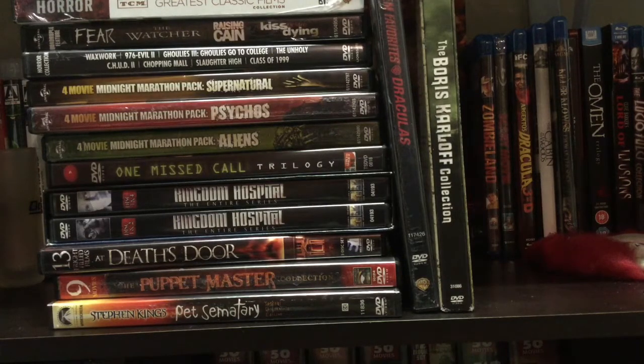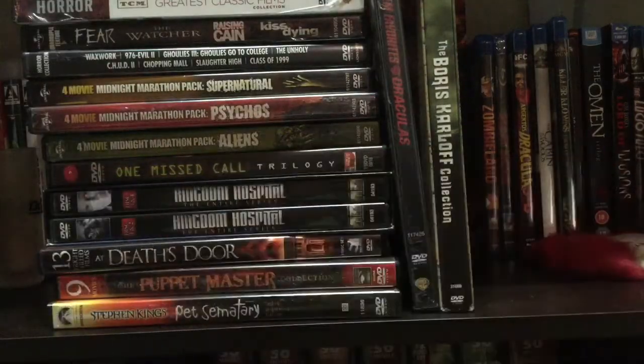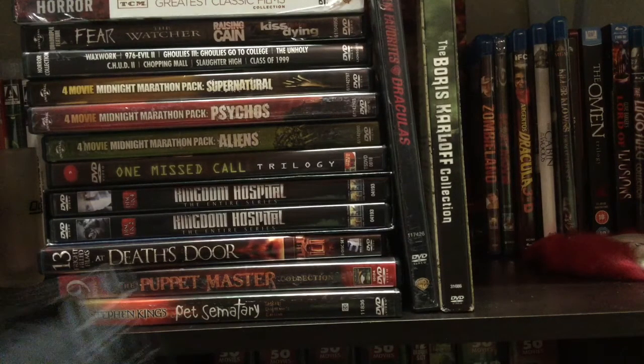Okay, let's go to this. I got this dirt cheap at FYE. I can't remember what I paid for it. I got it used. It was in primo condition. In fact, it was marked used, but it looked brand new, and I think it was brand new. Again, not necessarily needing to have Blu-rays on everything. So this is a Nightmare on Elm Street collection, 8 movies, 8 discs in one of these kind of cases, which I like. Anytime I can save space, I'm a big fan. And this one's got individual discs for each of the movies.